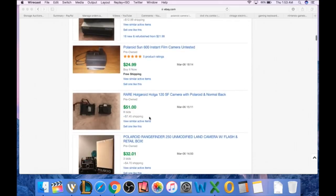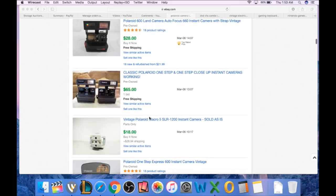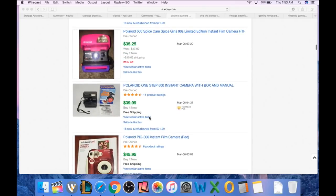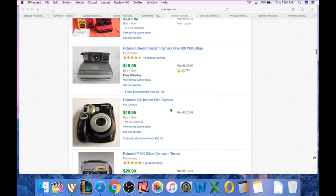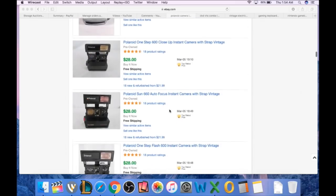There are some more expensive models. There are some that will fetch $50, $60, $70. You'll have to comp some of them and look up some of the higher ones. Obviously, here's a Spice Girls one that sold for $45. That's pretty cool. There are a couple of models, these regular ones, the 300s and 600s, which are again just $30 models.